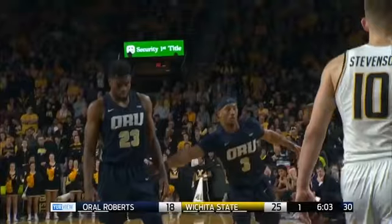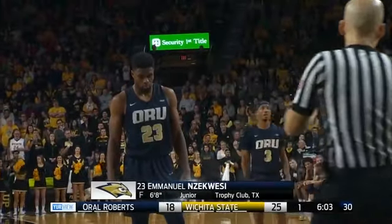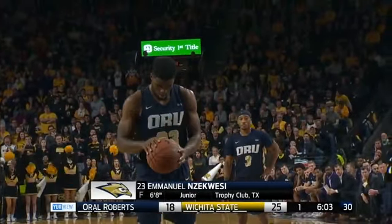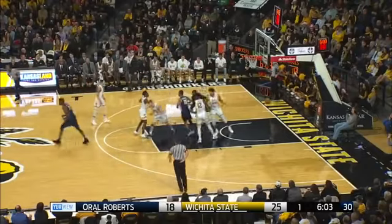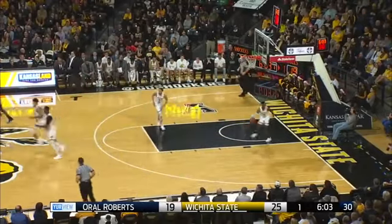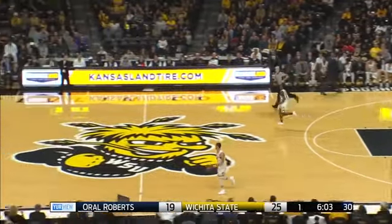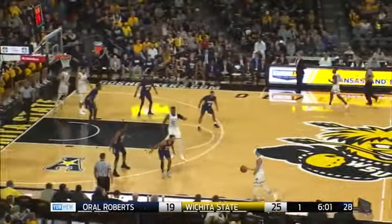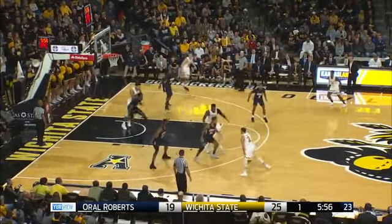Nsekweze hits the free throw. Emmanuel Nsekweze now has 5 points. He's a 70% foul shooter. ORU's first free throw. Got some big ball games. Had 17 points against Missouri, 18 against Southern Methodist University. So he's had some big ball games. 46 times he's been in double figures in scoring at ORU.